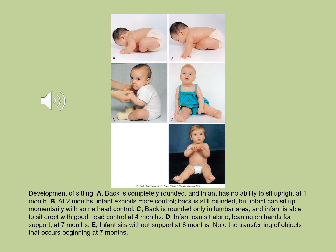Again, we're needing support. Remember, by 6 months, we'll sit just momentarily before we're going to topple over, fall back, fall sideways, face plant, whatever the case may be. And then usually by 8 months, they can sit very securely on their own, like in picture E. Please ignore the ages down in the bottom. Actually, it's just a guideline. It came from another resource. So you'll see slight differences.